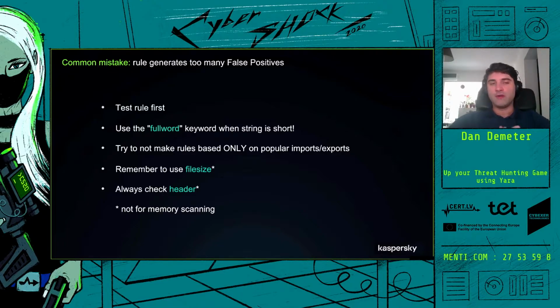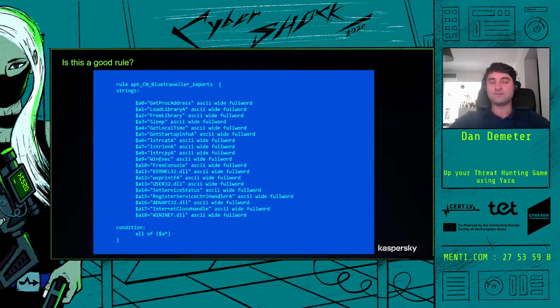Unfortunately, the full word argument is really tricky, and I don't have time to explain it. Please check the Yara documentation and see what it does. But be very careful: use it only when the string is short. Try not to make rules based only on popular imports and exports. That's very important. Remember to use the file size and always check the header. And I will tell you why.